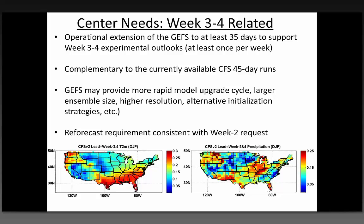These two plots on the bottom just show the challenges that we face. This is December, January, and February, week 3 and 4, temperature verification and anomaly correlation. You can see both, temperature on the left and precipitation on the right. These are low-skill forecasts, comparable to other modeling centers. So it shows the challenge that we have. Guidance to improve this will certainly allow us to move forward much more quickly.